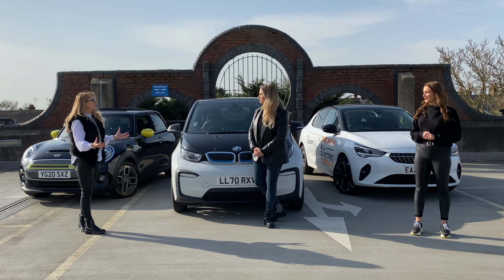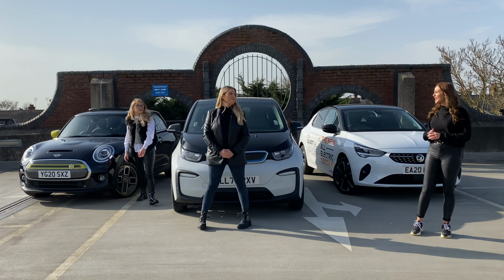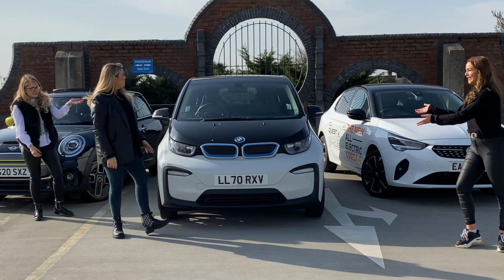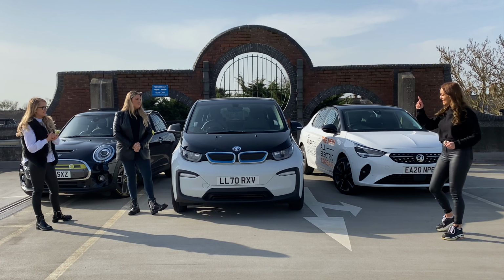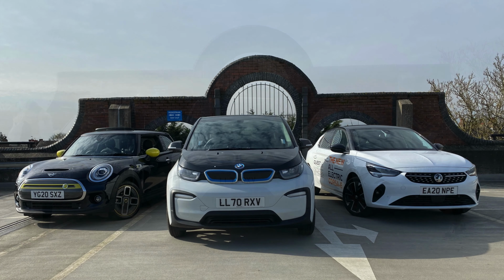Come on girls, you've simply got to give it to the Mini on this round. I have to admit, the Mini is a great looking car, but this is where it's going to get a little bit controversial. Absolutely, because I am not losing to a Vauxhall. Can we just, for a moment? Fair enough, yep, okay. Brand snobbery aside, you cannot say that the Vauxhall Corsa is worse looking than that. Okay, I'll give you that one.